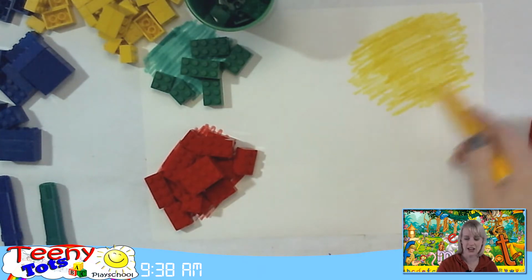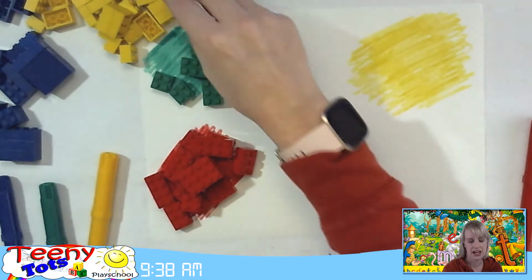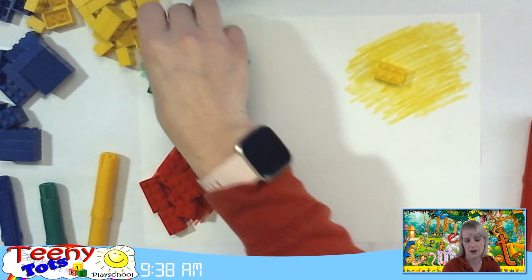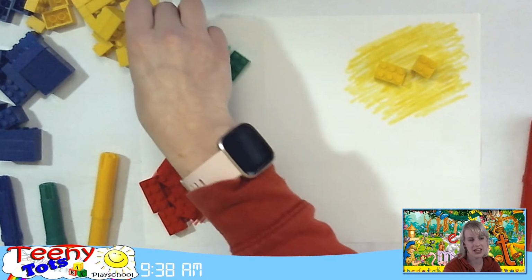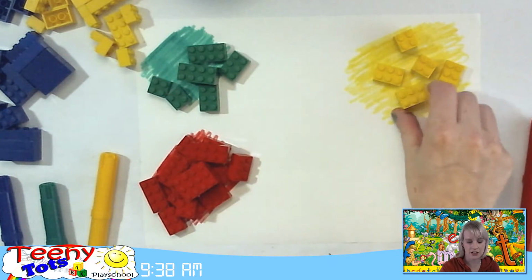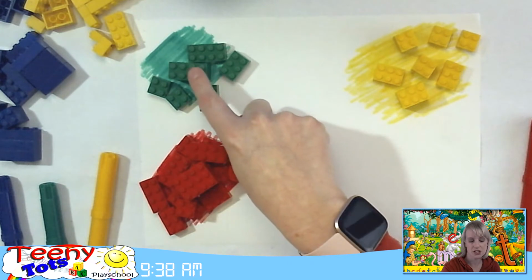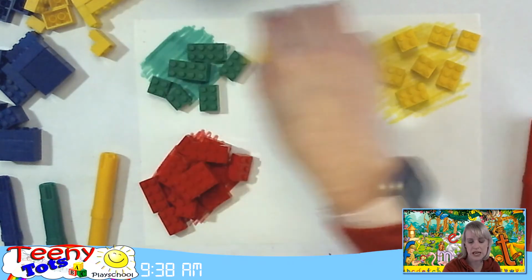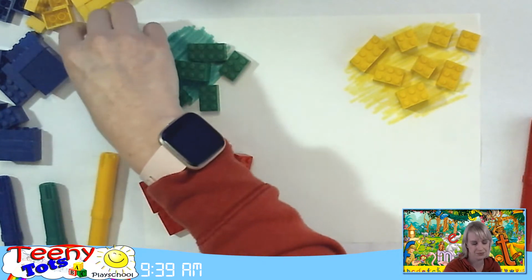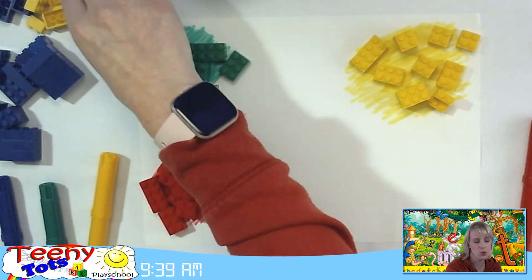Okay, let's put all our yellow items together. Okay, all the yellow I'm going to put over there. Yellow. Put all your yellow items together. Yellow. And in Afrikaans, it's geel. Geel. And this is groen, which is green. And this is rooi, red. And that is blou, blue.